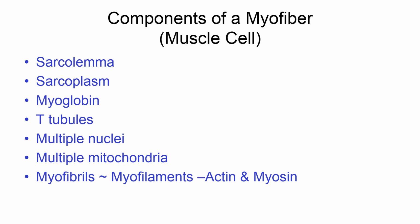Then, hemoglobin has affinity for carbon dioxide, protons and nitric oxide, but myoglobin has affinity only for oxygen. Myoglobin can bind oxygen more firmly than hemoglobin.